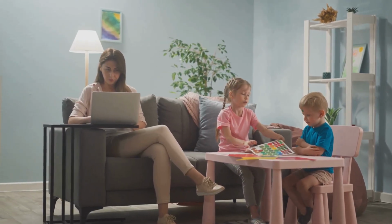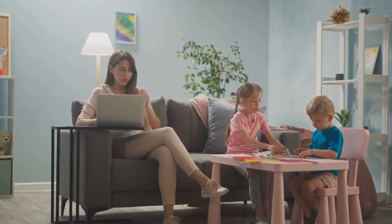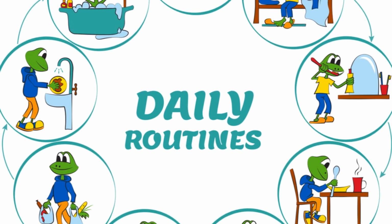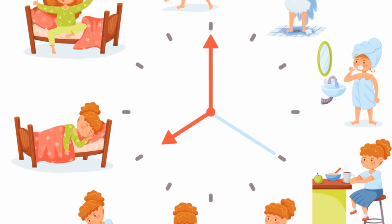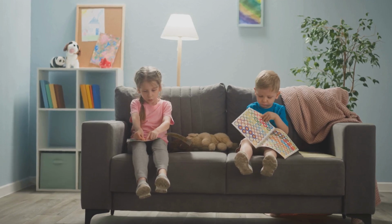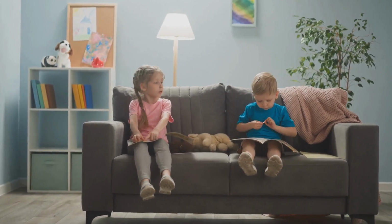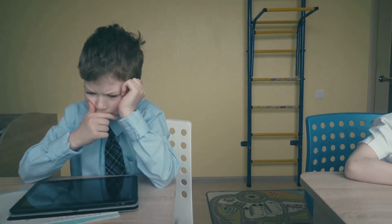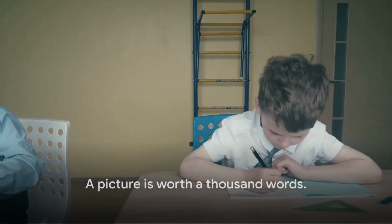First, identify the tasks or activities that will be part of the child's routine. Second, find or create images that represent these tasks. You can use drawings, pictures from magazines, or even digital images. Finally, arrange these images in the order of the routine. Visual schedules not only help to establish a routine, they also promote independence and reduce anxiety. They enable children to see what's coming next, giving them a sense of control and predictability. Remember, a picture is worth 1,000 words.